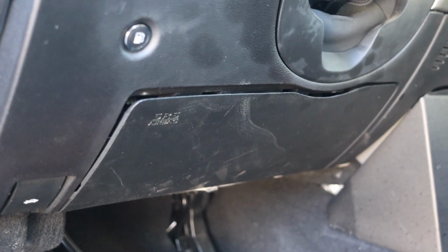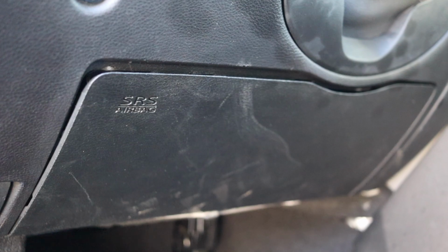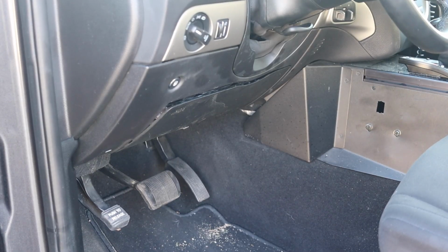At 88,000 miles, I'm happy to report that the only interior issue has been this airbag cover falling off. Now, it is under warranty from Dodge to get that fixed, and it's just the clips that are holding it on. Not a big deal, but something that definitely came apart over the 90,000 miles.